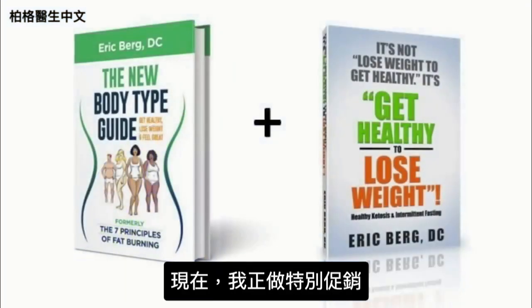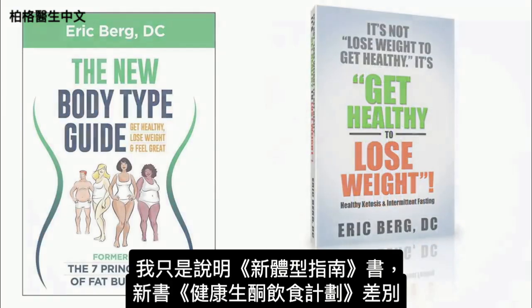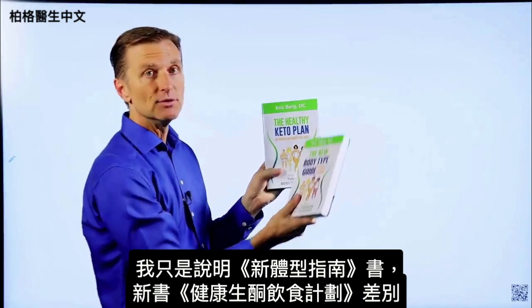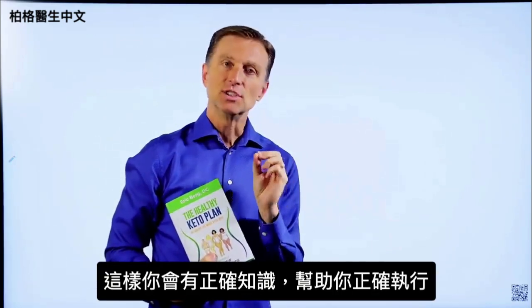So right now I'm doing a special. If you get this book, you get this one totally free, or you can go to Amazon and get these individually. I just want to clarify the difference between this book and this updated one right here. If you don't have this, you need to get this right here. That way you can get the exact correct information to do it healthily.